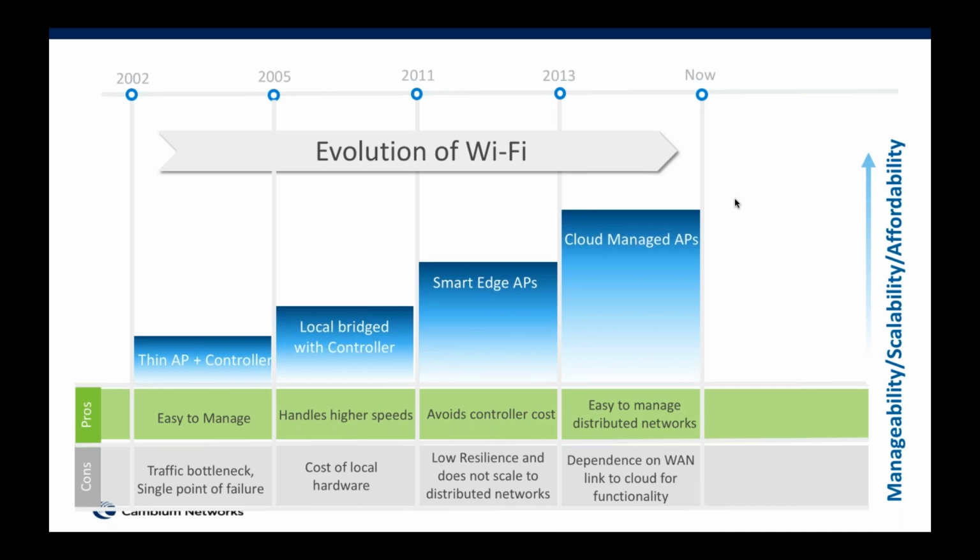The next stage is cloud-managed APs. Here, the controller is moved to the cloud. This gets rid of a pain point for IT. They no longer need to manage a controller. They no longer need to worry about having redundancy on the controller, performing backups of management data. All that is handled by someone else in the cloud. So this is much easier to manage. You just plug in an AP and the cloud comes into play.